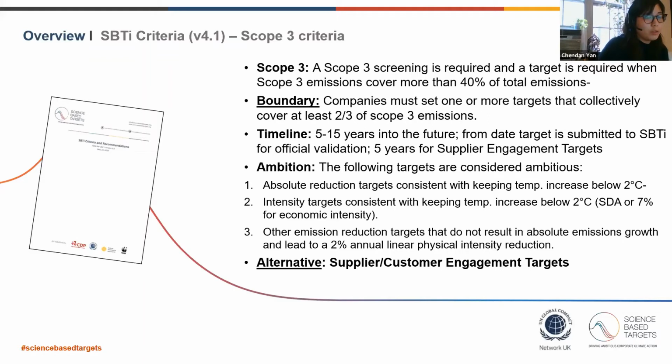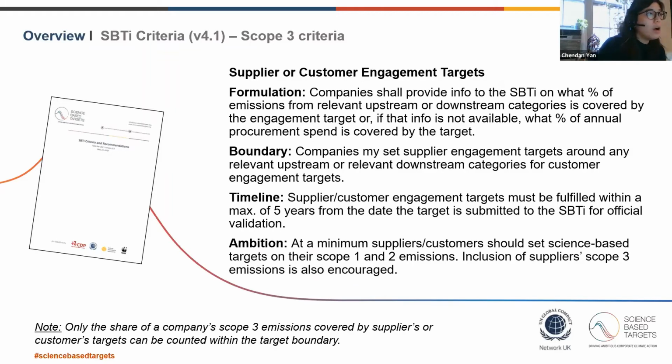And so an alternative approach to setting these Scope 3 emissions reduction targets is to set engagement targets for a company's value chain partners, so their suppliers or customers. So there are also 4 criteria related to these engagement targets. So first of all, the formulation: the company has to provide information on what percentage of emissions from the relevant upstream or downstream categories are covered by these engagement targets. So if the emissions information is not available, the company can provide percentage spend information.